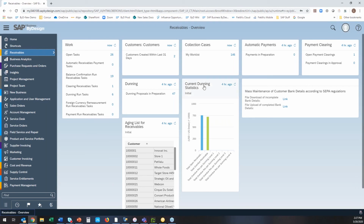But if I'm sitting on just an overview screen as an example, from a KPI standpoint, actually we'll just toss that inventory one in here real quick.